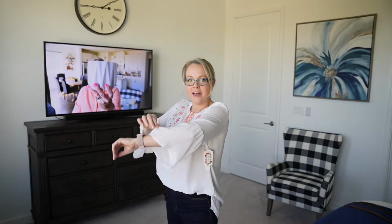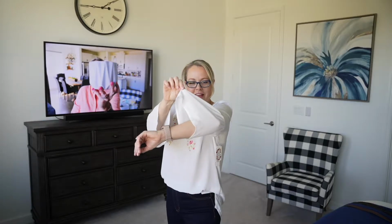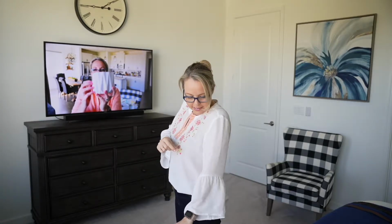Oh my goodness, I was concerned that this would be see-through, and it is not see-through at all. It just feels so soft, and it actually feels like a very fancy top. The material, I like how, look how the sleeves kind of balloon like that. Isn't that sweet? And then it kind of has more of like the sleeve.